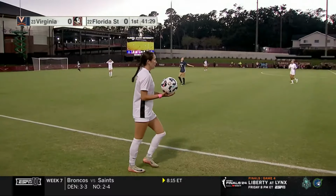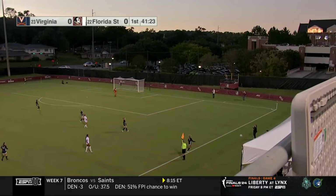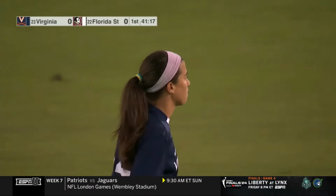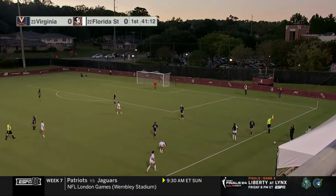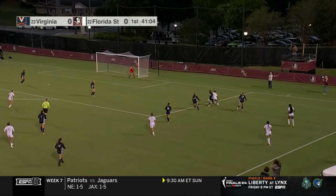Steve Swanson, Virginia's head coach, telling us a couple of times his team has conceded early in conference play. There have been 3 of their games where they have conceded within the first 20 minutes. And starting strong was certainly something he'd be talking to his team about tonight. They did that when they picked up their win against NC State at home. We had that game on ACC Network last Thursday. McDermott scoring within the first minute of that match.